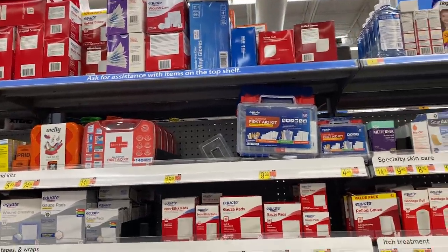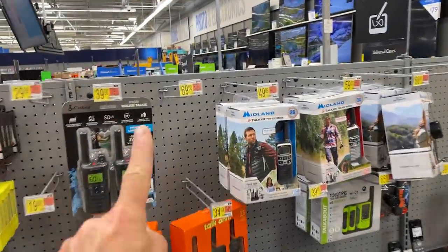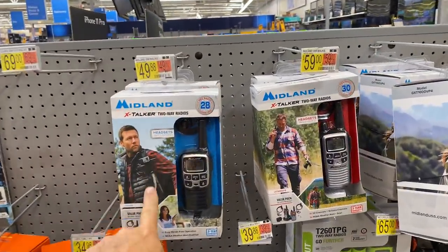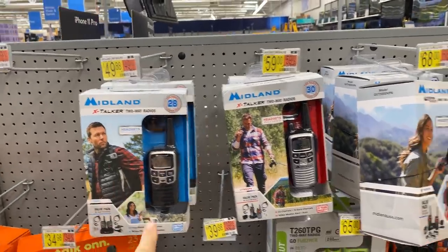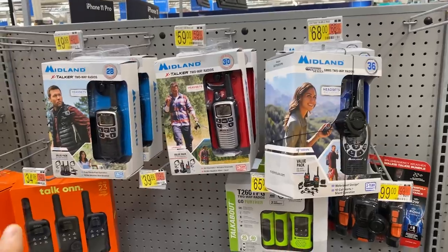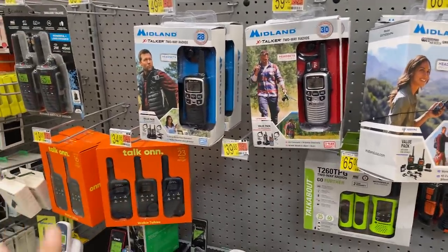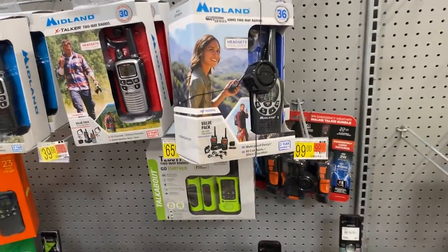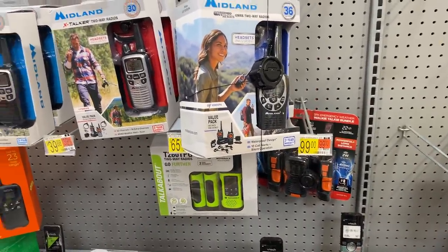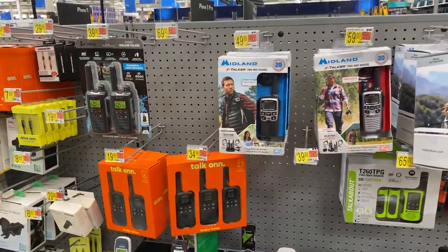Very important to have. Okay, I had to come over to the electronic section to find these, but two-way radios. I'm a big fan of Midland, but two-way radios are a must. Even if you're wheeling with multiple people, you need to be able to communicate, or if it's just you and your family at camp and you need to walk away from camp and go find firewood, having something to communicate with those back at camp is a must.